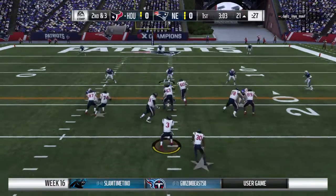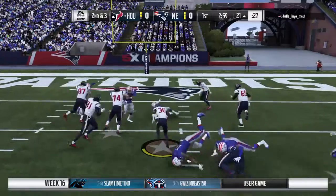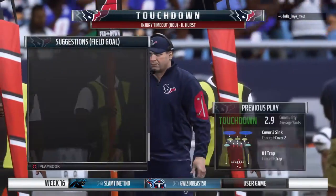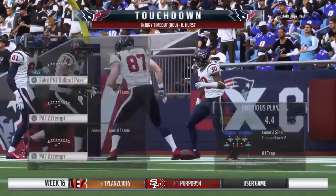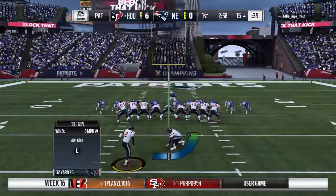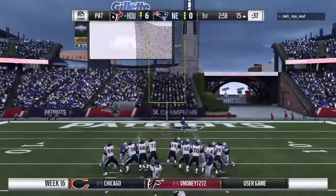Now let's go. They'll run it now out of the gun. He's to the 10. And he's in. Touchdown, Houston. A great effort there. Hitting double digits with his 10th touchdown of the season. And the Texans have taken the early lead.